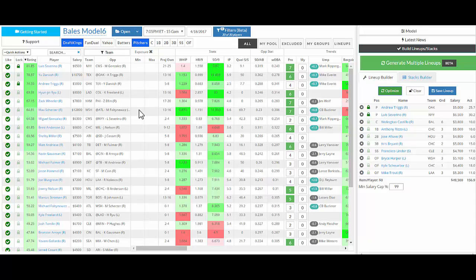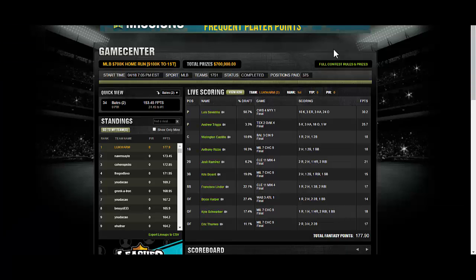So in this model, you had Severino at the top, Triggs number 3, and if you lock those 2 guys in, you get an optimize. You get a lineup that's pretty close to what LUKWARM had, with at least 4 players the same. You can see all those high-priced bats. So there are definitely times when it can make sense to not stack or to not fully stack. This was a really big slate where I was stacking because I didn't envision incredibly high ownership really on anyone.